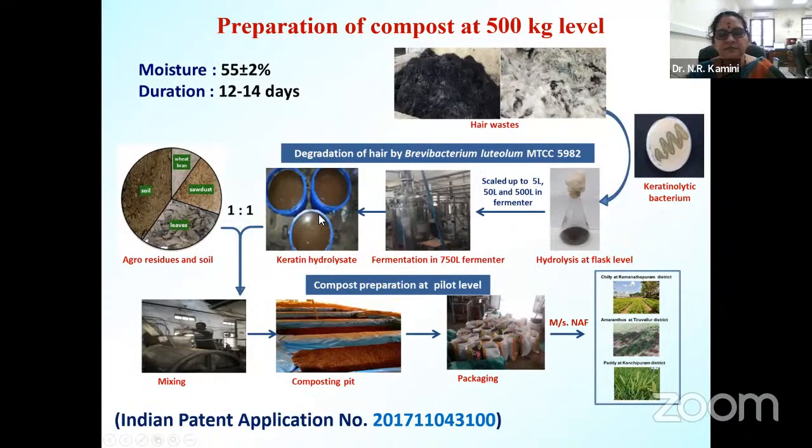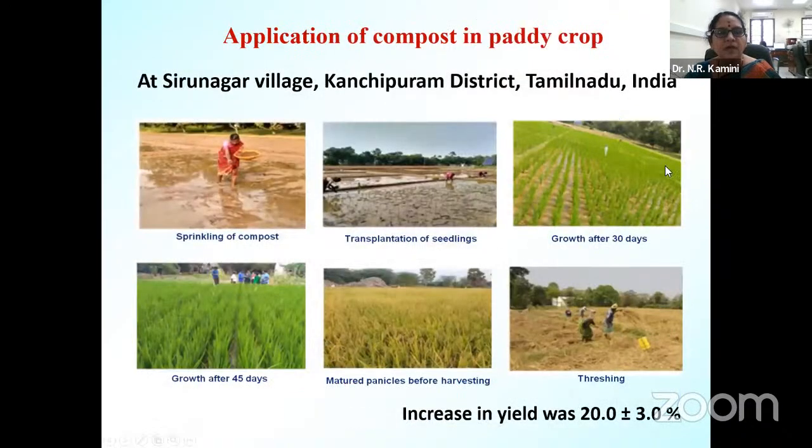The keratin hydrolysate, without separating the biomass or supernatant, the whole fermentation liquor was mixed in a 1:1 ratio with the following mixture comprising of oil, leaf, sawdust, and wheat bran, and they were mixed in a ribbon mixer, transferred to a composting pit, and the product was packaged. We have given the product for testing to National Agro Foundation, because all the work cannot be done in one place, and we may not have expertise in all the areas. And the product was tested in paddy crop.